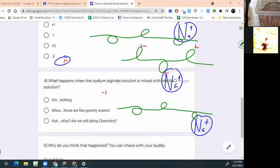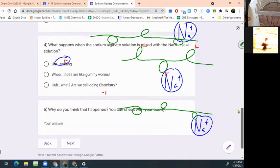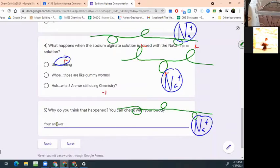Okay, so what do you think happened? You can check with your buddy. So let's get rid of our sodium. Sodium didn't work. Go away, sodium.